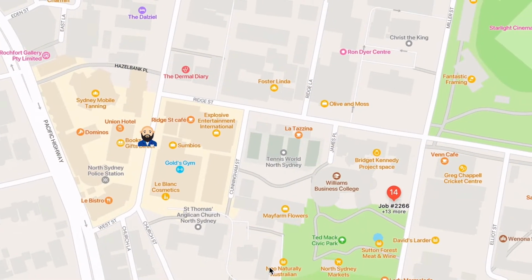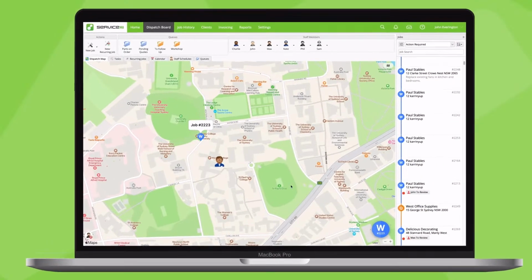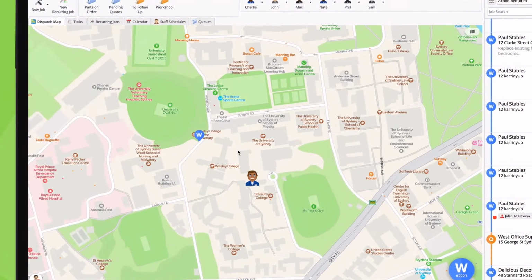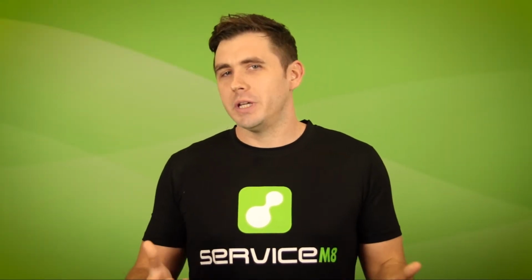Or a cheeky stop to the pub on the way home from work, and it will set the clock off to when you left the office or your last job, not the pub. And when you're working on a larger job site, like a university, it won't check you out as you move around it. Occasionally though, just like us humans, the AI is going to get it wrong.